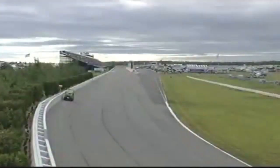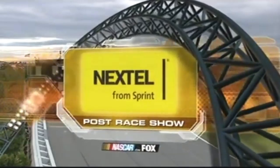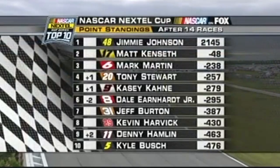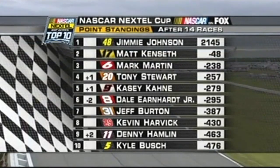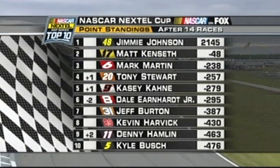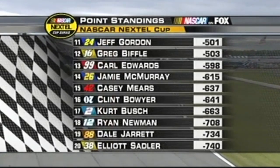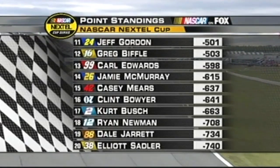Busy week ahead, Chris Myers. All right, thanks, Matt and Tony. And this is the Nextel from Sprint post-race show. Denny Hamlin over Kurt Busch, Tony Stewart, Brian Vickers, Matt Kenseth, and Greg Biffle rounding out the top 6. And as we look at the points, you see that Denny Hamlin has moved into the top 10. As Mike pointed out, Jeff Gordon, who is okay physically, falling out of the top 10. And Greg Biffle getting ever closer to that top 10 as his resurgence in the Nextel Cup standings continues.